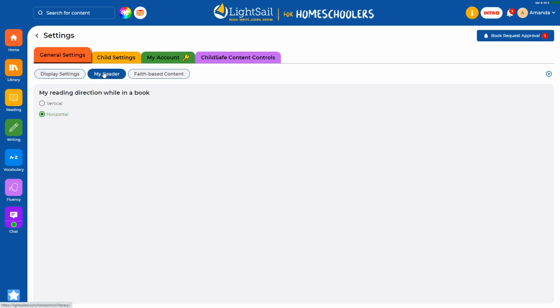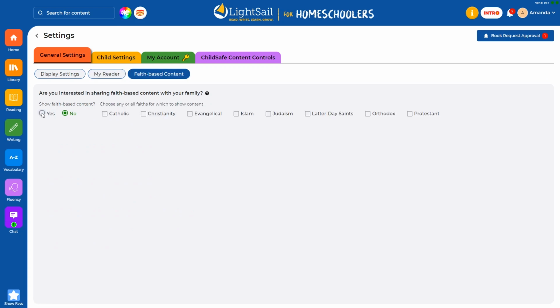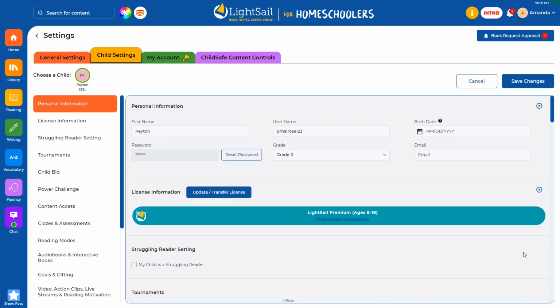My Reader will change the book view from horizontal to vertical. Faith-based content allows you to turn this on or off. If you turn it on, you'll have the opportunity to choose which faiths to include. Child settings has a whole bunch of options here. Change your child's login info and grade level here.